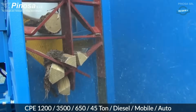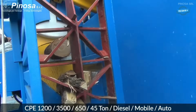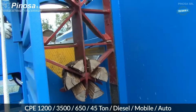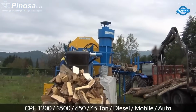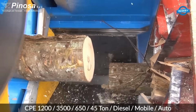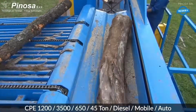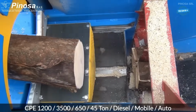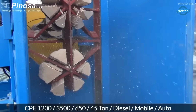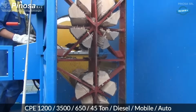Control is centralized via an operator panel, allowing one person to oversee the entire processing sequence, from loading to outfeed. The machine is optimized for fuel wood production with minimal labor, making it ideal for both small-scale and commercial firewood operations. Its compact layout, automation, and adaptability to various wood types, especially irregular and reclaimed pieces, position the CPE-1200 as a highly efficient and versatile solution for firewood processing.